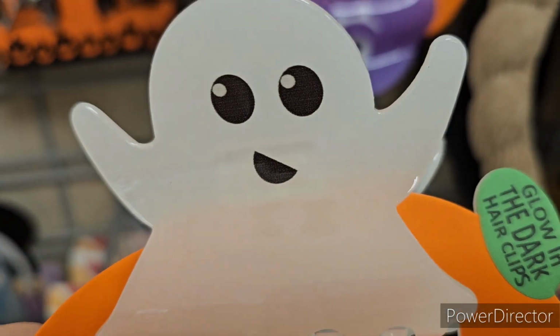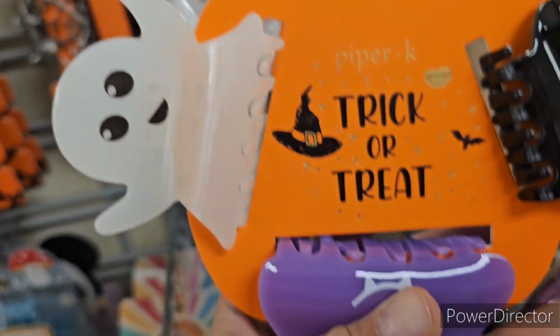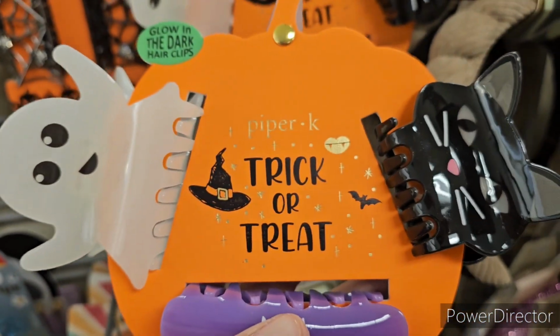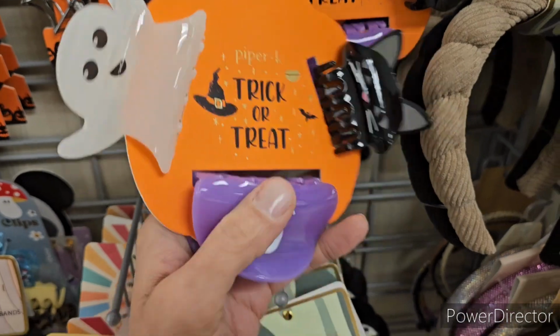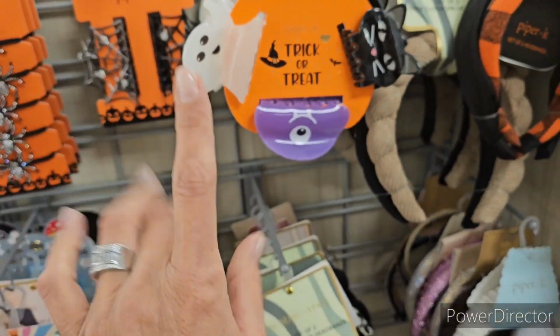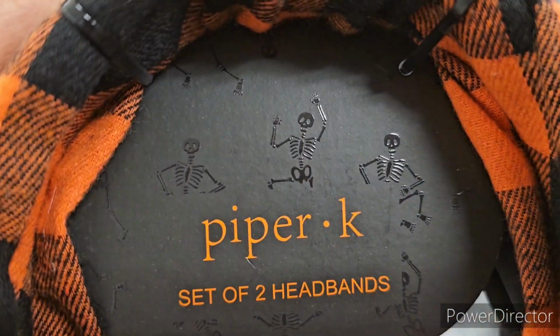Then we have these guys, which you got like the Cyclops little purple guy. You have the Ghosty, they glow in the dark. And then you have Kitty. I already have big clips of these. Not really that guy, but the Kitty and the Ghost. So you're gonna end up getting three of them for $7. So there's those.